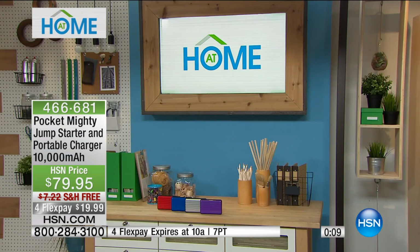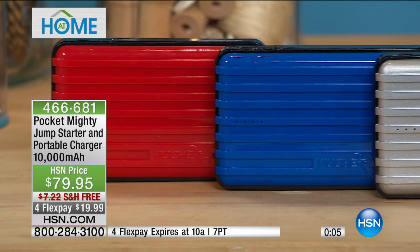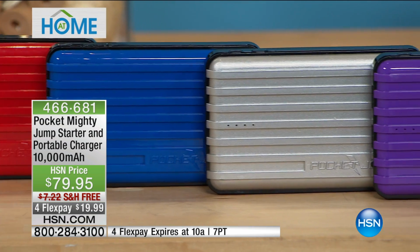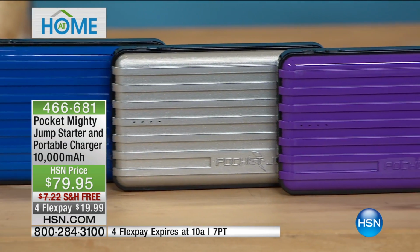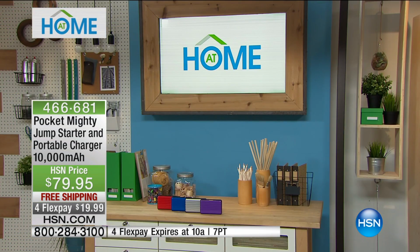$20 a month on flex payment. You'll pay it for 4 months. This is a fabulous time with the free shipping and handling. And item number 466681. Again, this is the most powerful that they offer and charges your cell phones, your tablets as well. Great in case of emergency in the house. And all the way around, it's just a good thing to have. It's peace of mind more than anything. Whether you use it or not to ever jump your car, you know it's there, charged up for up to 5 years.